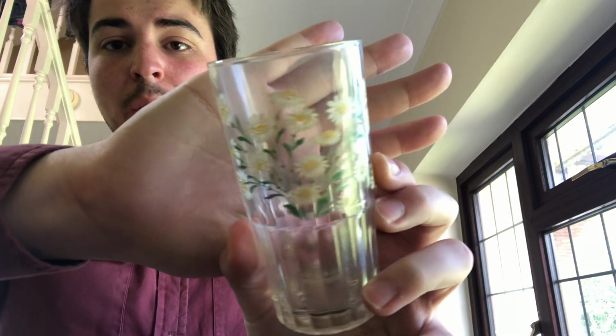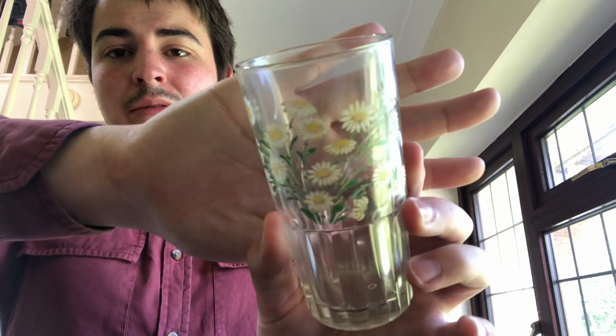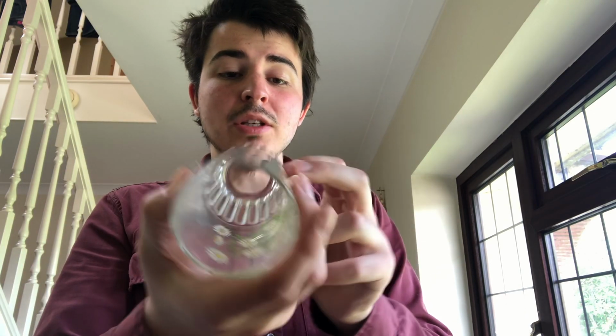Next, for £1, I got this really sweet, I'm pretty sure it's retro, tumbler with some daisies on. Now, sadly, it's just the one, but I'm hoping to get at least £7 just for the one of them. I just liked the retro-y look of it. I'm sure I can do a Google image search and find the style or the maker of them.